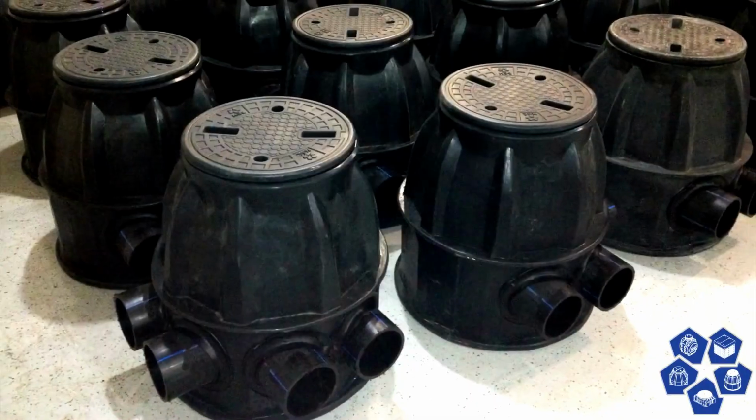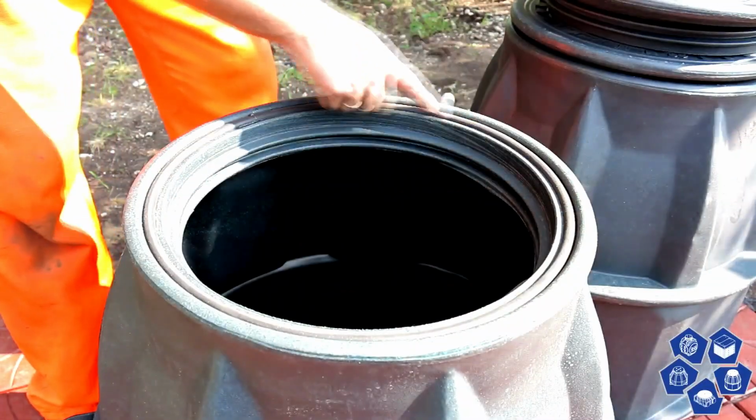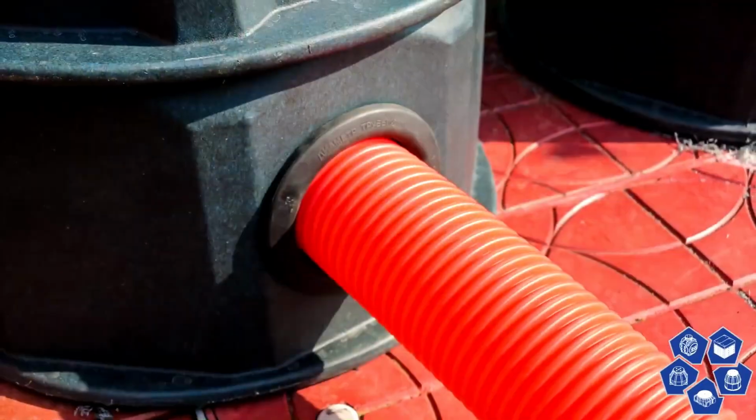Unlike traditional concrete chambers, KTM2 won't corrode or crumble over time. It's smart, strong, and built for modern infrastructure demands. Why struggle with outdated heavy boxes when KTM2 makes cable access light, tough, and efficient?